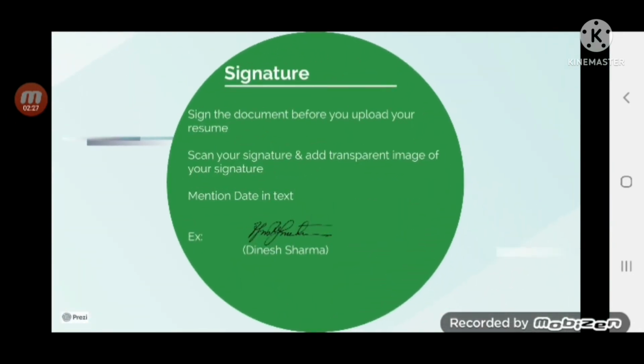And coming to signature, after writing declaration, if you don't sign, it is of no use. But it is always important to sign the document before submitting it to the interviewer. Signature with a date tells the interviewer that you are aware of what you are submitting. So carry a resume and sign with your pen along with the same date when you are attending the interview. Sign the document before you upload your resume. If you are uploading it in any portal, then sign it with that particular date.